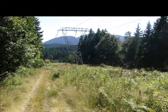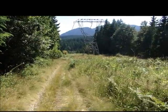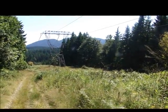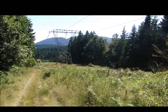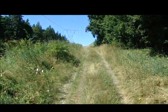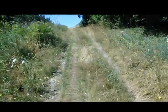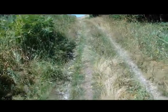Okay, so we come across power lines. As the map indicates, we follow these and arc to our left. We came out to the right of the power line right there you see in the video, and we are heading up this way. And we'll soon get back onto the actual trail here in a few minutes, I believe, according to the map.